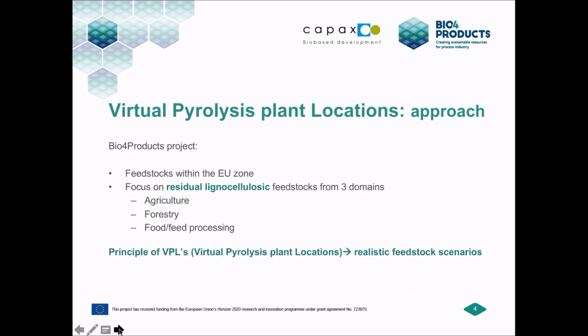Now, telling something about, and in fact it's a term that we came up with within the Bio4Products project, something about virtual pyrolysis plant locations. Why did we do that? At the start of the project, we knew that we wanted to look for feedstocks, so biomass feedstocks within the EU zone, and that we also wanted to develop potential scenarios in the EU zone. It was also known from the start that we were going to target residual lignocellulosic feedstocks, and we decided to do that aiming at 3 domains. So lignocellulosics coming from agriculture, forestry, or food or feed processing.